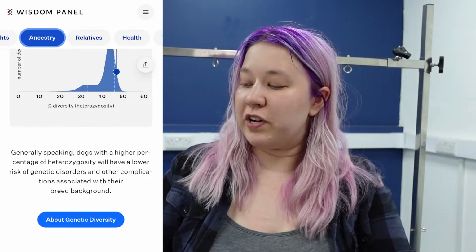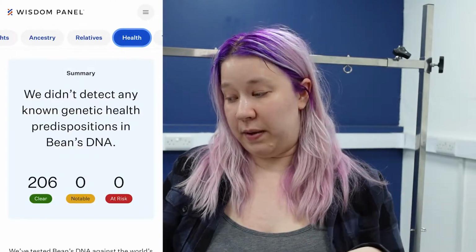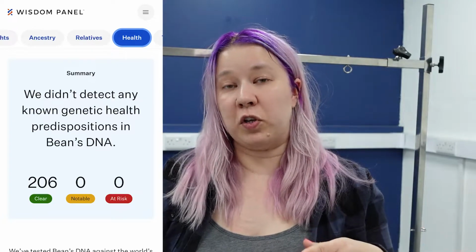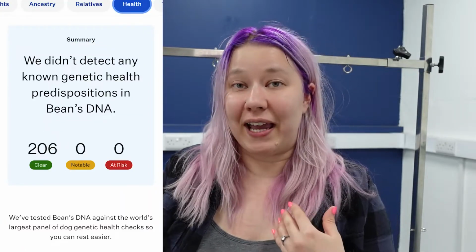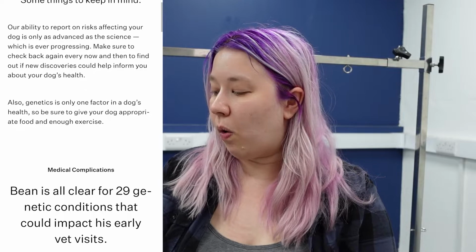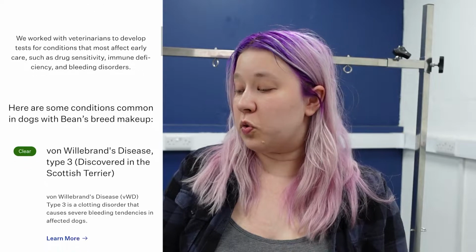Okay, so I'm just going to skip his relatives because I didn't get any close matches. It was just further down the line. This is why I paid for the premium. During Crufts, it was on a really fantastic offer. It was £70 for the premium version, which includes the ancestry and the health testing. Normally this kit is, I think, about 140 quid, so I really wanted to grab it because it was such a good deal. And luckily they didn't find anything that might cause issues down the line, and they tested 206 different things. This page talks through all the different genetic conditions that could have been passed on to Bean, and it shows what it could have been.